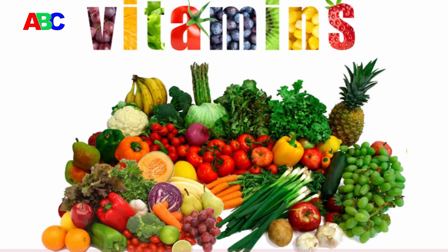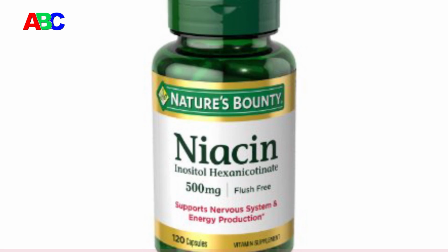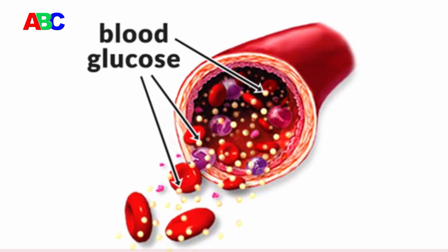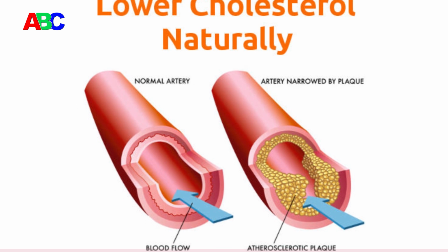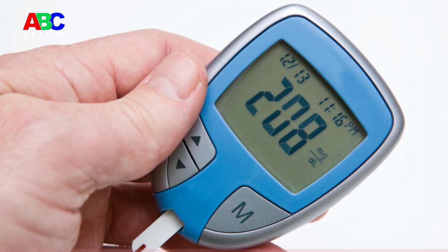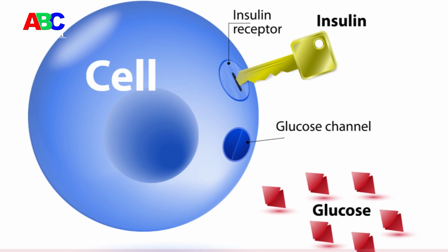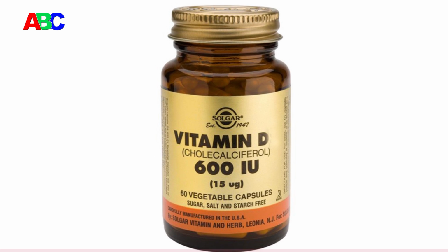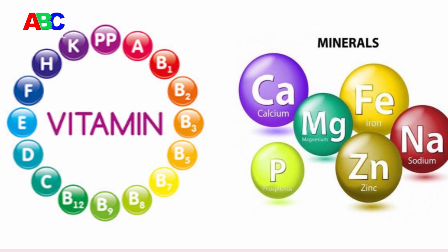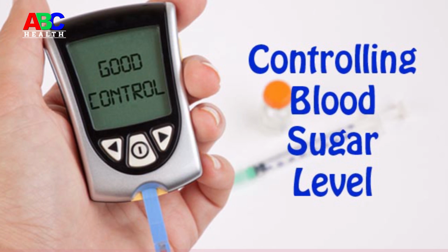Research shows that increasing your insoluble fiber intake along with whole grains can reduce your risk of developing type 2 diabetes. Take vitamin supplements. Take a B-complex vitamin to get biotin, niacin, vitamin B6, and vitamin B12. Biotin helps regulate glucose, niacin can lower cholesterol, and B6 and B12 prevent nerve damage from high blood sugar. You can also take vitamin C to reduce insulin resistance and 600 IU of vitamin D to boost your sensitivity. Current research suggests that several vitamins and minerals are important to control blood sugar.